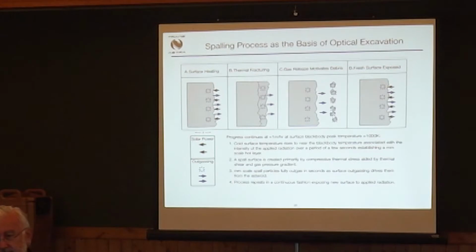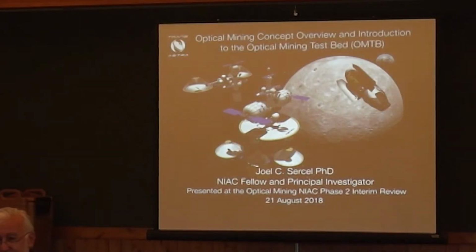Here's a quick slide that recaps the process by which this happens, and it's probably worth pointing out that this whole idea, the spalling process, came about because people observed that there were not as many asteroids close to the sun as we expected there would be, and that something was basically deconstructing them. It is this process, a natural process recreated in the laboratory, that we're using for our purposes.